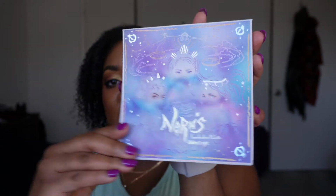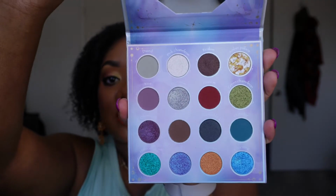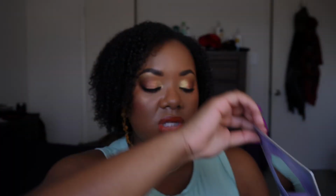these palettes. So starting with the Norns palette. This was the palette from my first look. This is absolutely beautiful. I think that if you're into grungy tones, this is going to be the palette that is going to be for you.